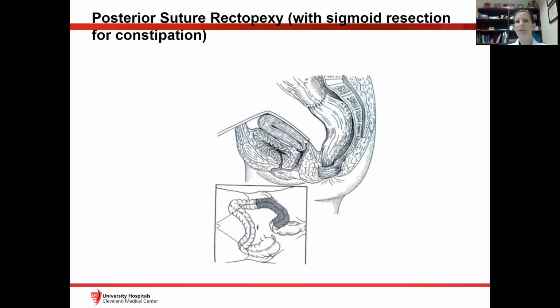The abdominal procedure we're going to talk about first is the oldest, the posterior suture rectopexy, where you dissect the right peritoneum of the rectum. You dissect the mesorectum from the presacral fascia, and you take off the right peritoneal reflection and the anterior peritoneal reflection. You dissect the rectum from the posterior vagina. I do like to leave the lateral attachments intact to preserve nerves. And then you pull the prolapse up and suture it to the sacral promontory.